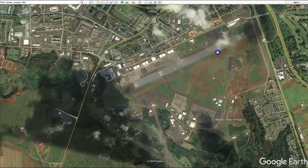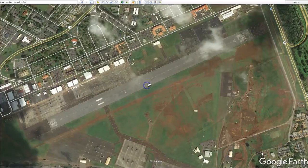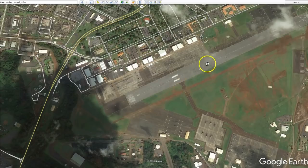Now here's what the field looked like the day of the Pearl Harbor attack. You can see the tarmac here. There's a lot of smoke, a lot of airplanes burning on the tarmac. And if you look right here, you can see this building, which is still standing today. So I'm going to adjust my position here. I'm going to zoom in a little. Now you can see here, this is the new runway going through here, but the old tarmac during the Pearl Harbor attack was this whole section right in here. And it's hard to see from this angle, but this is the building that is still standing today right here.